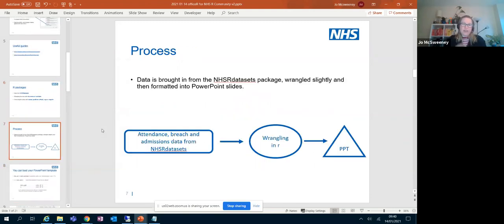So the process that I'm going to use is the NHSRdatasets, wrangle it in R and then spit it right out into PowerPoint with graphs.